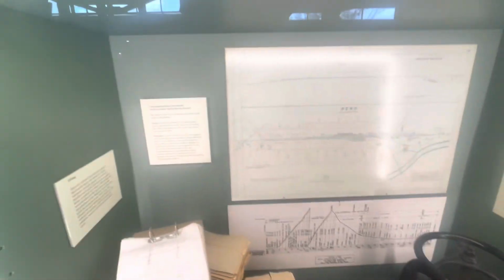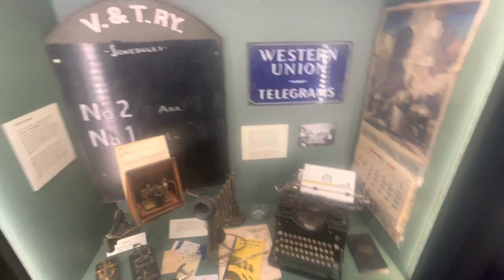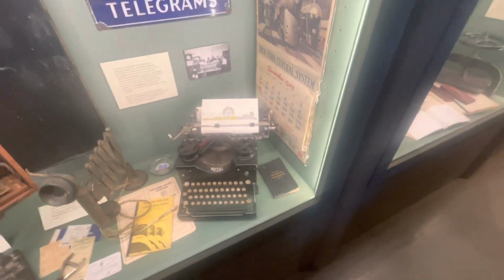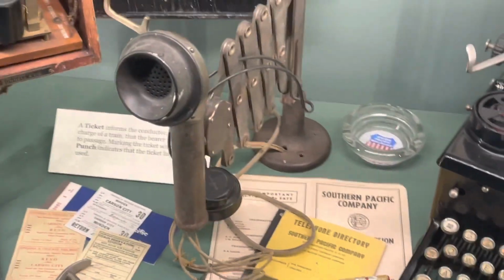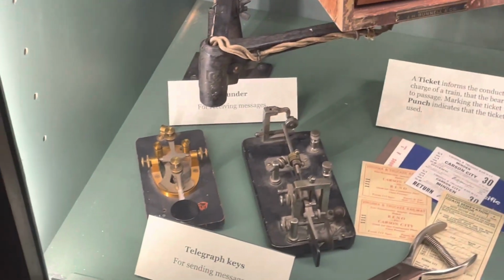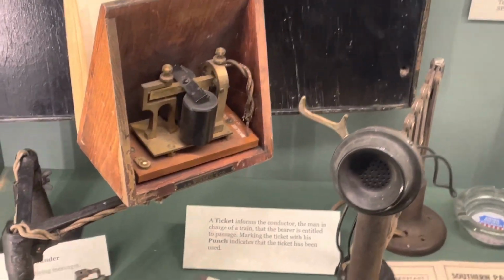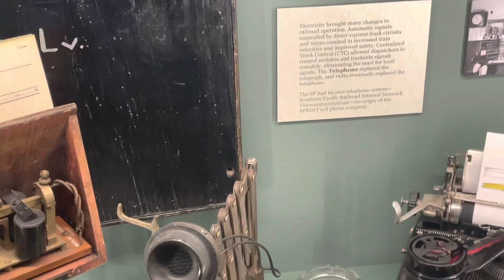These are some of the records for the different routes that they have taken, including filings. And this is a map of the original Reno train station. These right here are actually some communication devices, including a typewriter, a very old typewriter. And then you'll also see here there is a telephone and telegraphs as well. You gotta remember that telegraphs were really important in writing letters. As was the telephone. That brought a lot of changes to America, and it spread to the world too.